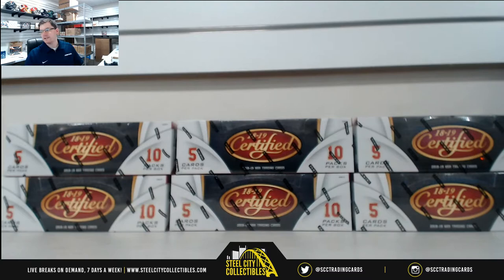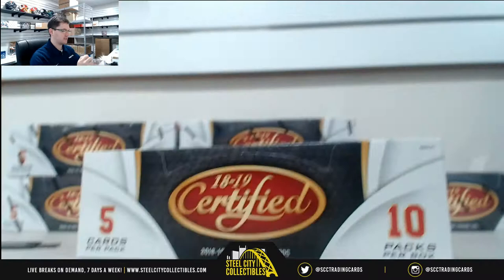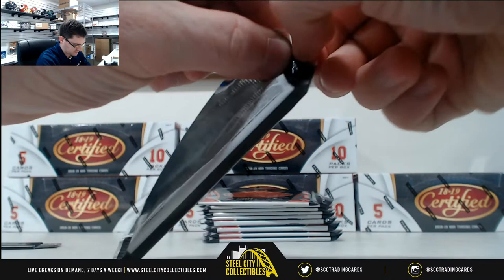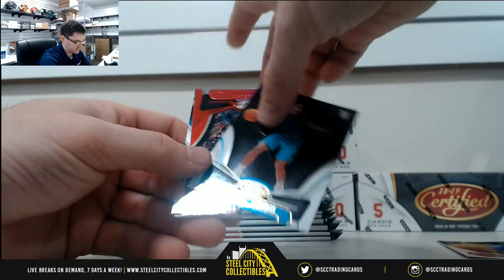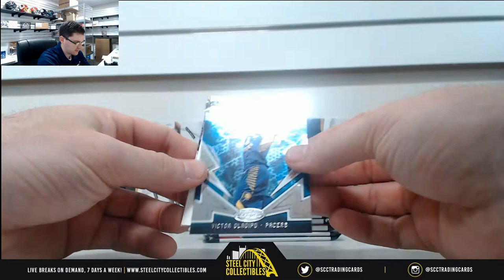I'm gonna kind of scroll through the base cards, you know. Mainly go for the serial numbers and all our hits, because there's 10 packs per box. So, box number one. Good luck, everybody. Kel Bridges, Devontae Graham of the Hornets, OG Anunoby, it's the Raptors out of 299, Victor Oladipo, Chris Dunn.